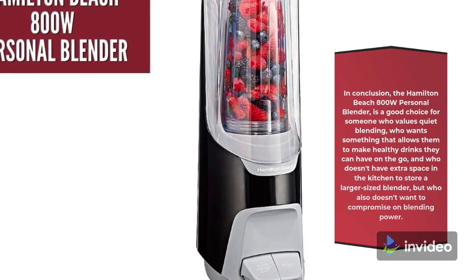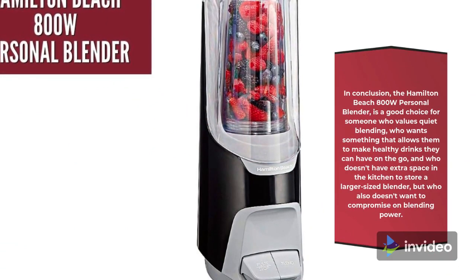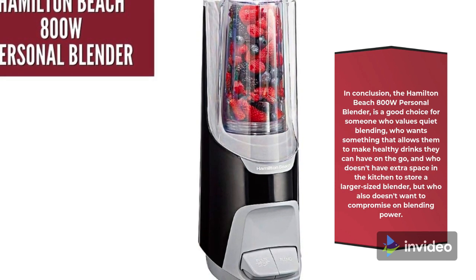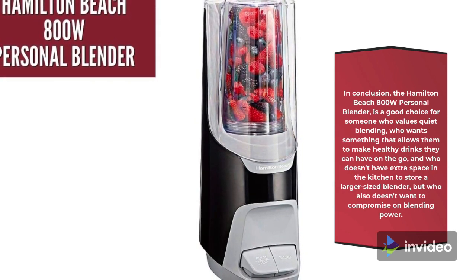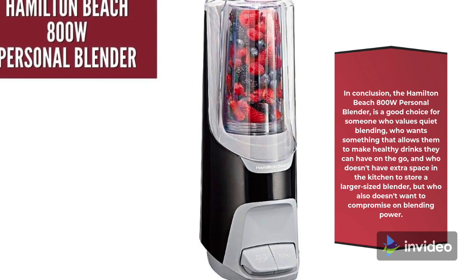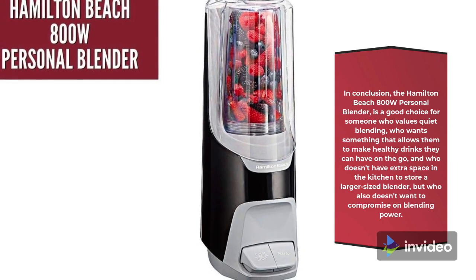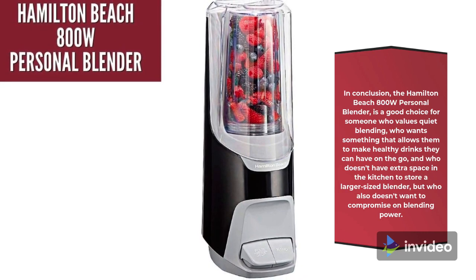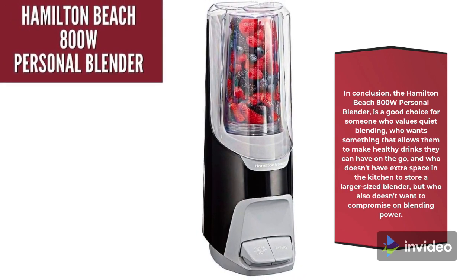In conclusion, the Hamilton Beach 800 Watts Personal Blender is a good choice for someone who values quiet blending, who wants something that allows them to make healthy drinks they can have on the go, and who doesn't have extra space in the kitchen to store a larger sized blender, but who also doesn't want to compromise on blending power.